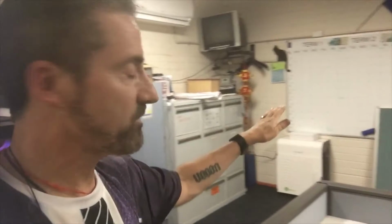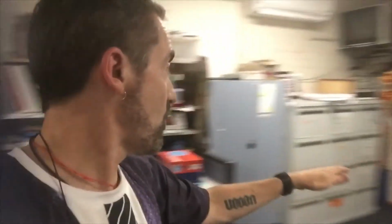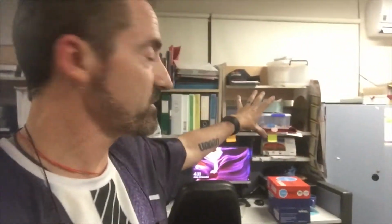Fingers crossed is for a laser cutter, which we can hopefully mount in that end of the room, or over on this side move these cabinets, because then we can vent it directly out of the room because of the windows that are behind this area here.